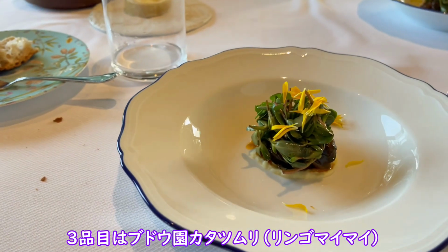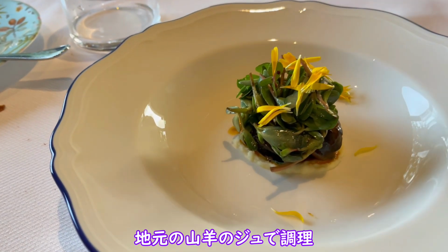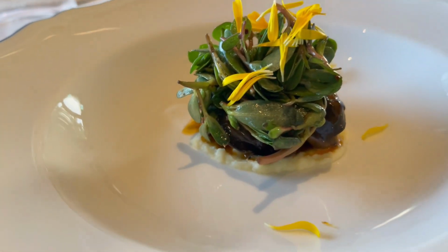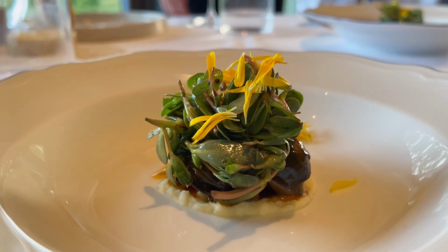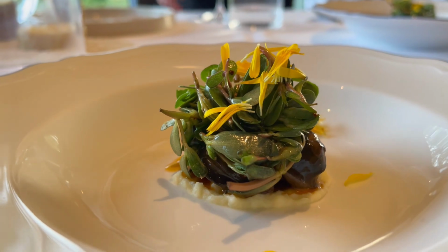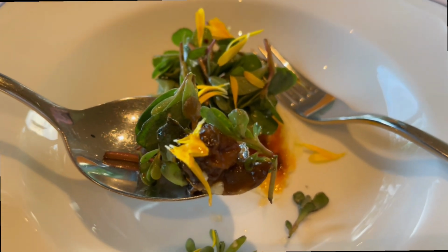We have vineyard snails that were cooked in goat jus, so thick goat sauce, from the only goat farm in Plešivica. At the bottom we have parsley root puree, and on the top we have a smoked parsnip. So this is a wild herb that is usually found around the vegetables in the garden, but it's an edible herb.